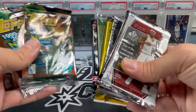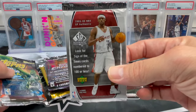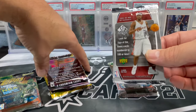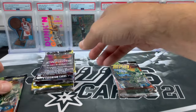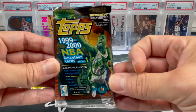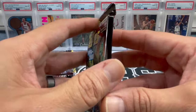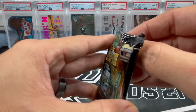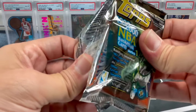You know what, we'll start off with the Topps pack because we got two of those. We're most likely gonna save this 05-06 SP Authentic for the end. We are looking for some nice Jordan stuff out of that. We got 99-2000 Topps. Looking for randomly inserted superstar autographs. That'd be sweet. I got this hobby box from a local show.